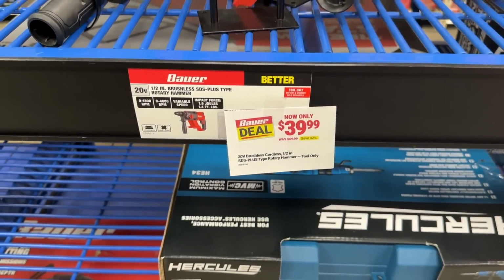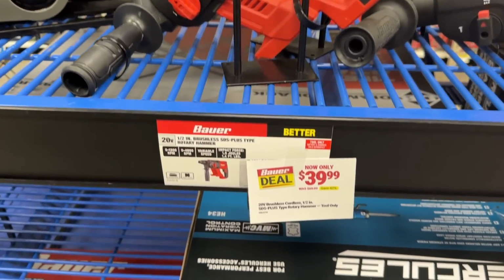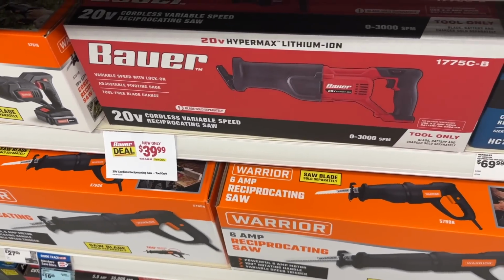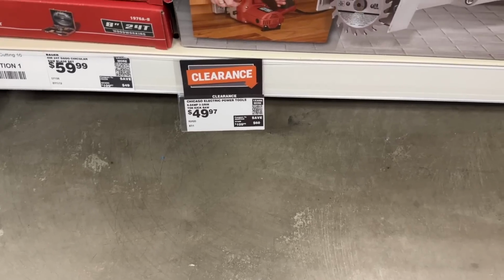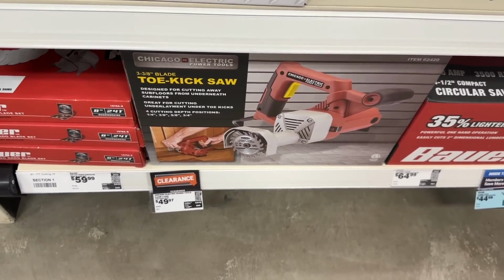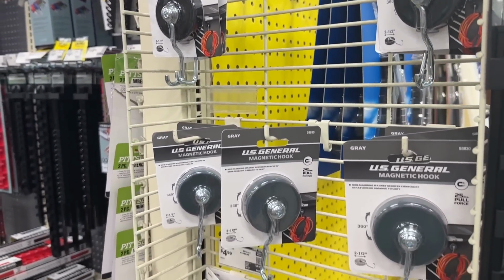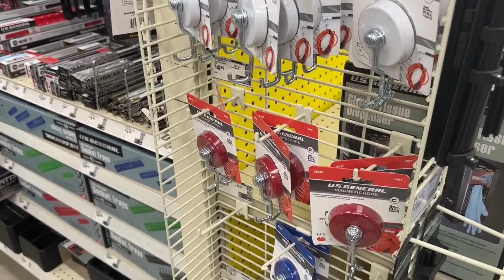We also have the Bauer option right here for the little rotary hammer drill for $39. Definitely a great option. Then we even see another Bauer option if you need the reciprocating saw here for $40 as well. Got some great deals on Bauer. Then we even see another deal right here for $50, the Chicago Electric toe kick saw. Grab one of those. And then we saw a couple of these US General options right here for some magnets just to hang on the side, hang on some tools. So a bunch of different deals on that.